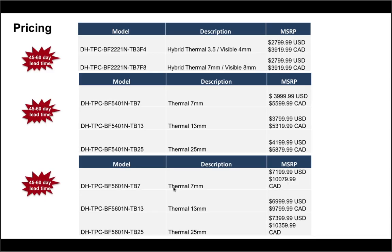Okay, so pricing and availability. So these are all specialty cameras, so typically 45 to 60 day lead time. I know that we are getting a handful of them in just to kind of start out with, but I am waiting on confirmation on those arrivals. We're just launching these now. And then here's all your pricing in both US and Canadian for each of the models.